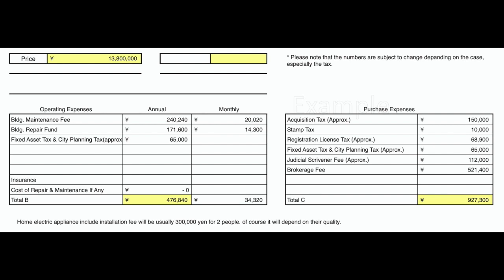Then what they call a judicial service fee. I think that's all the legal fees they're referring to, so your legal fees of the attorney and all of their costs. For this example, we're working on 112,000 yen. To be safe, work on between 200,000 and 300,000 yen, depending on the area and the level of attorney that you're using to do the transfer. Alright, so that is excluding the purchase price. All the other acquisition costs work out to just under 1 million yen.